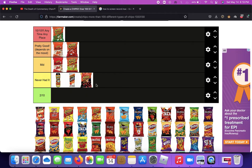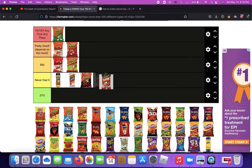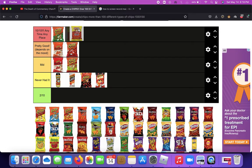I don't know what this is. It looks good. I don't know what it is though. Never had it. Cheeto fries? Cheeto fries are 10 out of 10. That doesn't even need much thought. Cheeto fries are just really good. They're spicier than the average Cheeto. The texture is like a million times better in my opinion.